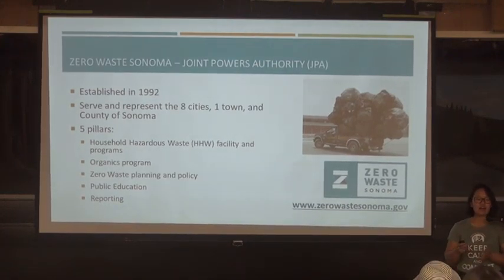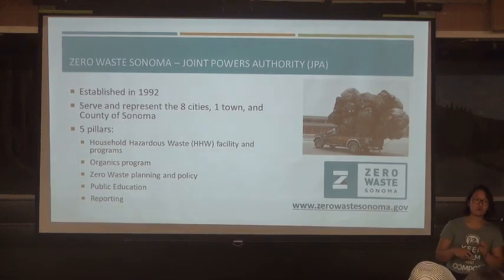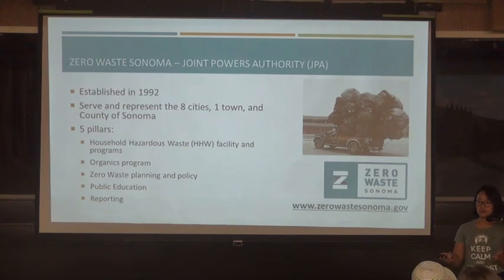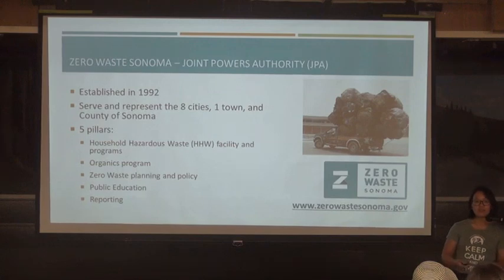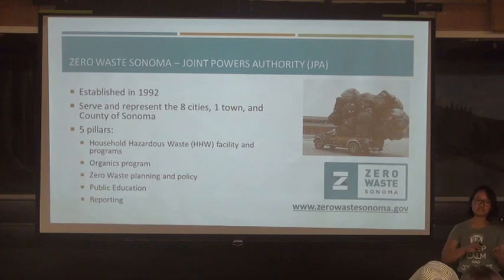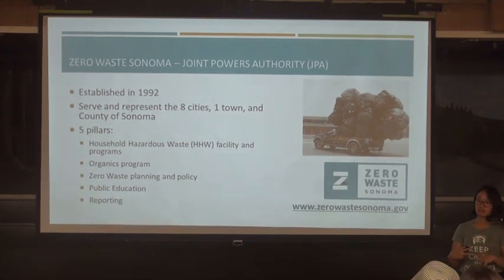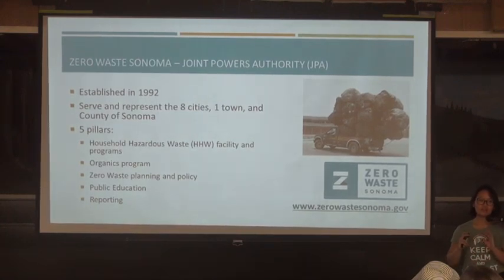And then reporting. I would say reporting is maybe one of the most important parts of our role, Zero Waste Sonoma. That was really why we were created in the first place. So in 1992, there was a big state law that basically required all the cities and the county to start reporting to the state how much recycling, how much composting, and how much they were landfilling. And instead of each city having to hire a person to do this, they decided to just combine all their money and create us. So we continue to do this every year. We send in very many reports to the state every year.